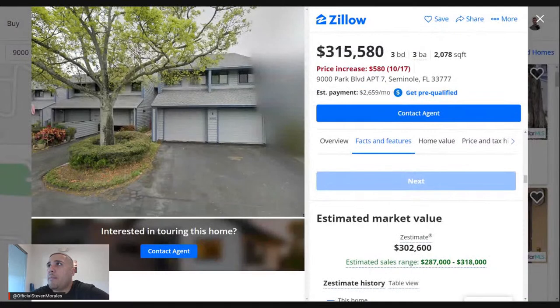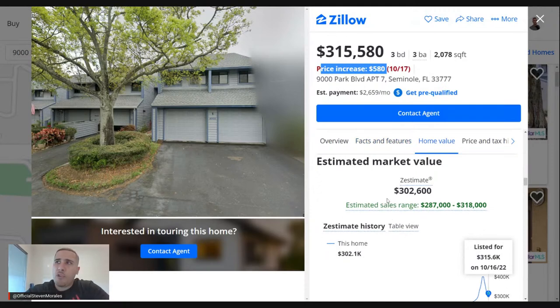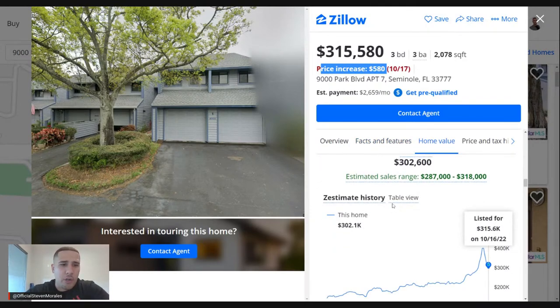On top of that, okay, this is what I was talking about. The price increased $580. So when you're negotiating with people, remember, sellers are very used to Zillow, Redfin, Realtor.com. Zillow is pretty easy for them. That's usually the number one place to go to first. So say, hey, Bob, do me a favor. Go on your, copy and paste or type in your address on Zillow.